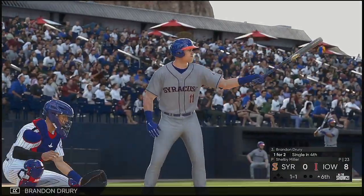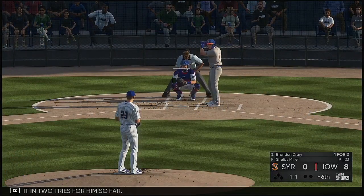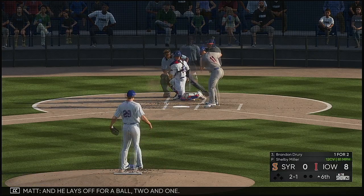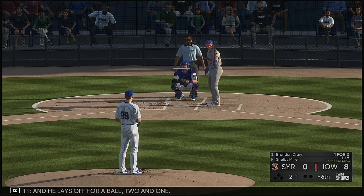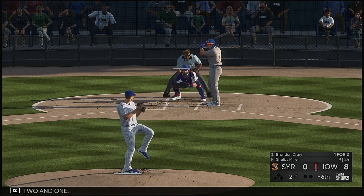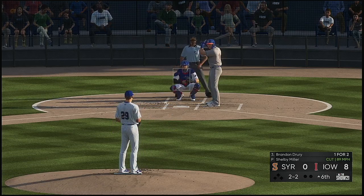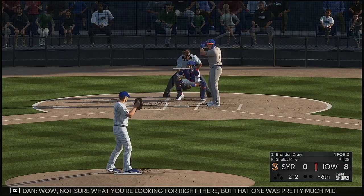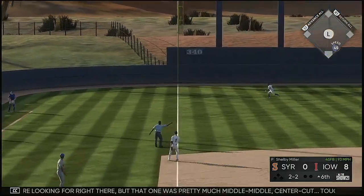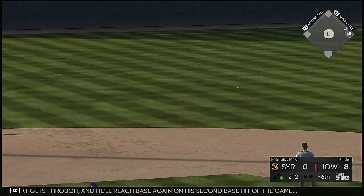Digging in will be Brandon Drury, a hit and two tries for him so far. From the windup, the 1-1 pitch. And he lays off for a ball, 2-1. And it's two balls and two strikes now. Wow, not sure what you're looking for right there, but that one was pretty much middle center cut. Tough pitch to take. That gets through, and he'll reach base again on his second base hit of the game.